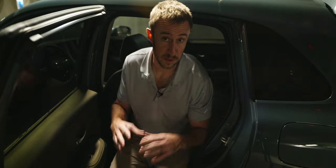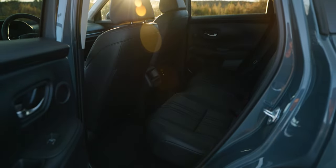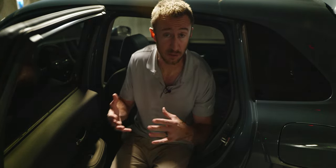Right. But you don't need to be an infant to fit back here. The HR-V could easily serve as a small SUV for your growing family, while still having enough space in the rear to drive your adult friends around.